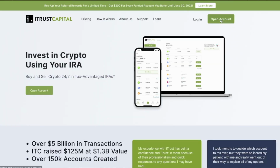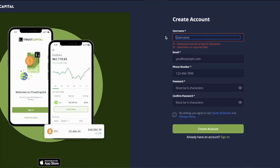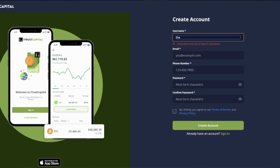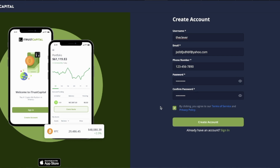All right, so the next step is to click on Open Account in the top right corner. Once we click this button, it will start the official app. In this step, you are going to create an account for iTrustCapital. So for username, we're going to put The Clever Millionaire. All right, email, whatever your email is, you're going to put it there. Also your real phone number, and you are going to create a password. So once you have filled out all of this information, you are going to check this box right here, and you are going to press Create an Account.